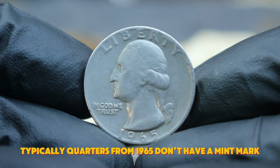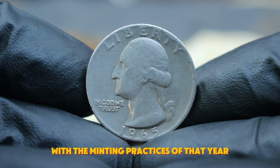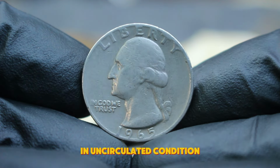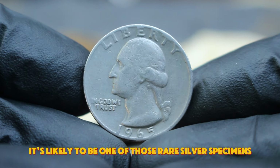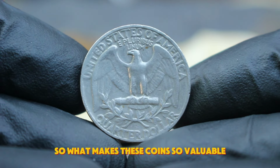Typically, quarters from 1965 don't have a mint mark, which is consistent with the minting practices of that year. However, if you come across a 1965 Washington quarter in uncirculated condition, it's likely to be one of those rare silver specimens. So what makes these coins so valuable?